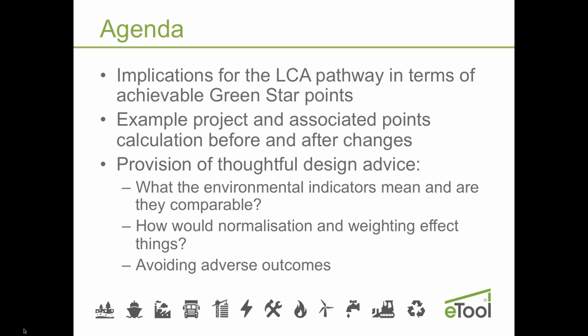I just wanted to really think about this a little bit more as well, because as LCA becomes more common, particularly through Green Star projects, we get some curly questions about results and in particular the trade-off between different environmental indicators. And I just really wanted to focus on that a little bit, talk about whether these environmental indicators are comparable in their characterised format, how you could potentially make them comparable using normalisation and weighting, which Green Star aren't conducting yet, and then how you can use that to avoid adverse outcomes. So I'll go through a little bit of a demo there as well.